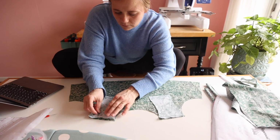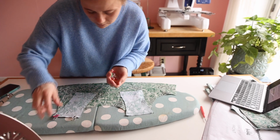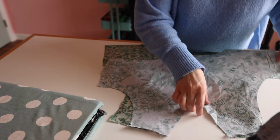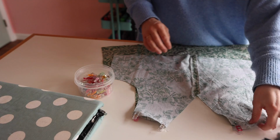This mindset allows me to embrace every part of creating the garment and take extra time to press slowly and serge each seam open and all that kind of stuff. And I really, really do enjoy it.